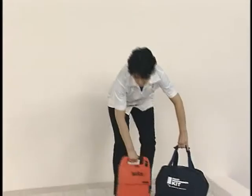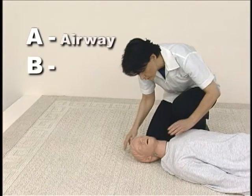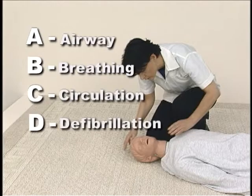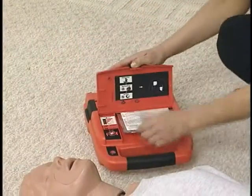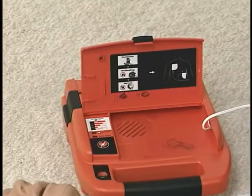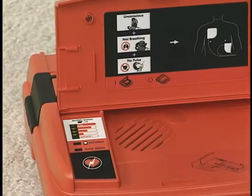CPR procedures are easy to remember if you follow the ABCs and D. A, Airway, B, Breathing, C, Circulation, and D, Defibrillation. Using automated external defibrillators, or AEDs, is an important component of CPR that can dramatically increase the survival rate of cardiac arrest victims requiring CPR. The use of an AED is simple, but requires separate training, which you are encouraged to pursue.